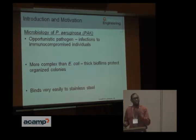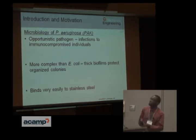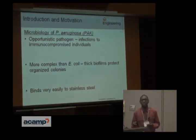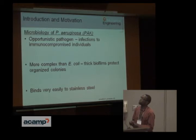But before we do that, let's talk about why Pseudomonas aeruginosa. Why did I choose that to study? From my research and the research of my students, we've found that Pseudomonas aeruginosa is an opportunistic pathogen. It causes problems in immunocompromised individuals with AIDS or cystic fibrosis, those living in healthcare facilities, the aged, and so forth.